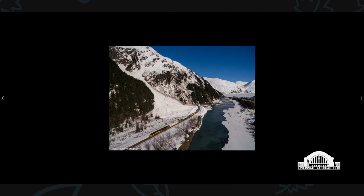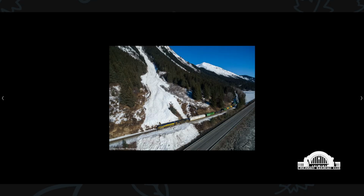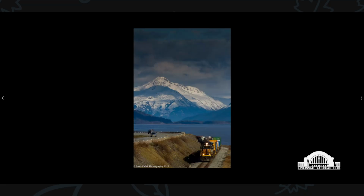Big slide zone here. The train is coming out of the Portage Tunnel there, and they had to clear that slide across the railroad and into Placer Creek. The railroad was shut down for a number of days, but they cleared it up. It's the first train out. And then another slide a little further up the line. This is coming into Windy Point, and those are the same mountains way back there at Portage.